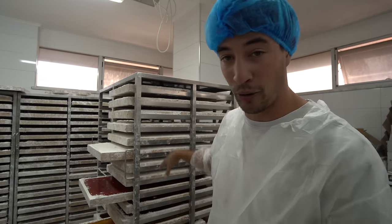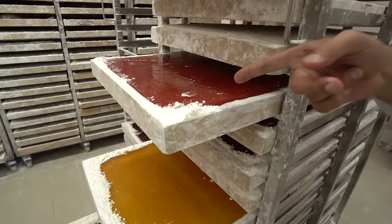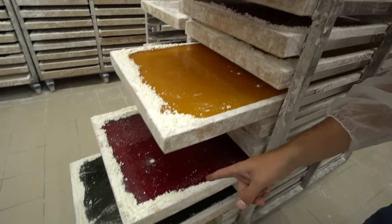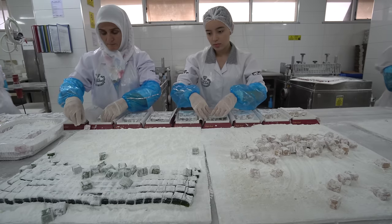They have around 30 different flavors here at Cafer Erol, and this is holding all the lokum that's been cooled for 24 hours. So you can see a couple different flavors. This one here is orange. This one is just plain lokum. This is the pomegranate red color, and then down in the bottom, the green, that is mint.